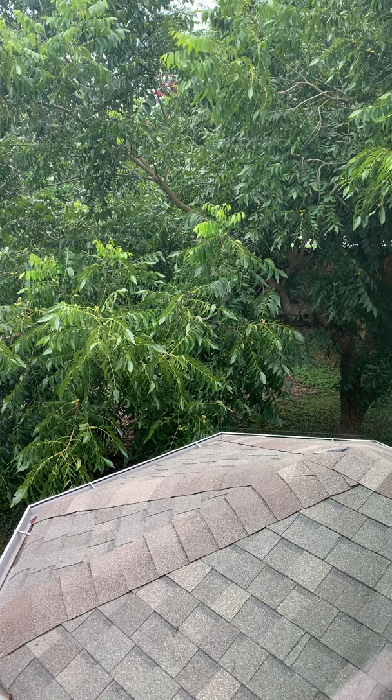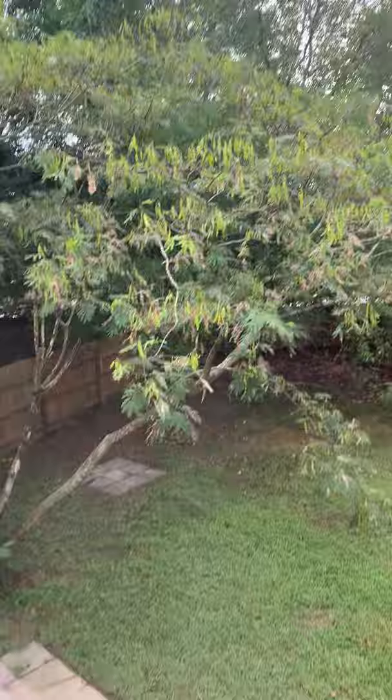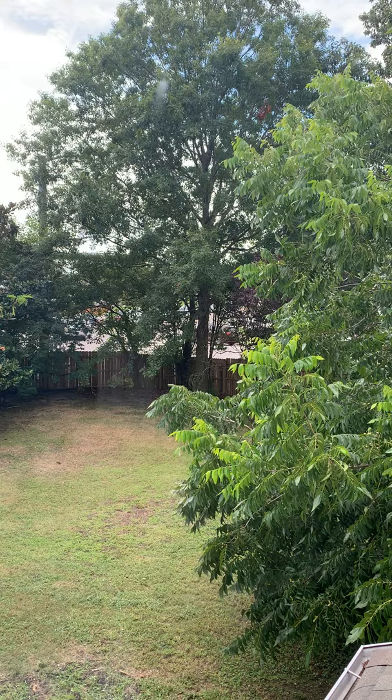A really nice, man, I don't know what kind of tree that is. It's almost like a magnolia or something. This one over here looks like a Japanese maple, which is pretty cool. Maybe that's a magnolia back there. I need to work on my understanding of trees. That certainly isn't oak all the way in the back.